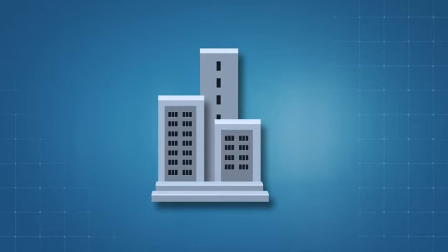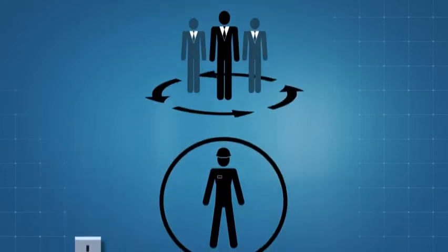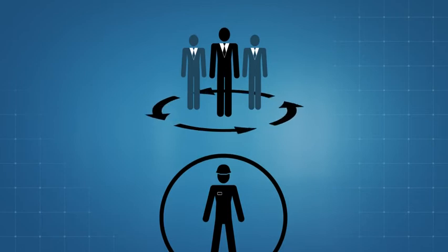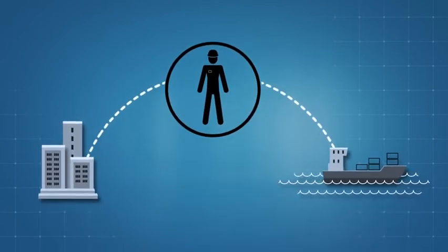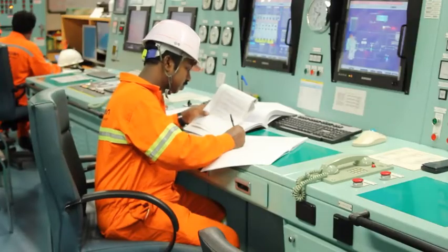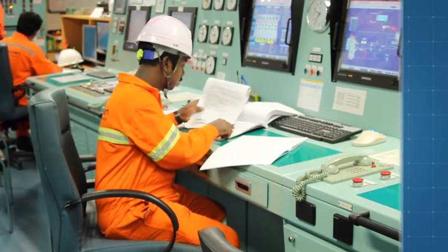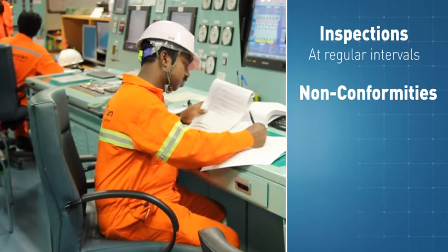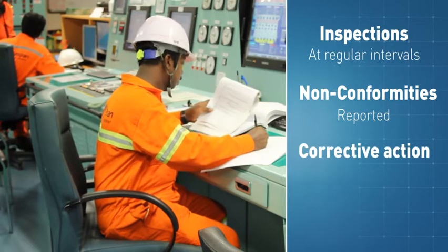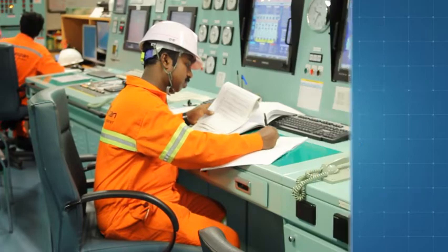To further ensure the safe operation of every ship, the company should also designate a person or persons ashore having direct access to the highest levels of company management. The DPA is the direct link between the company and those on board. Companies should develop formal written plans for shipboard operations and a maintenance schedule, ensuring that inspections are held at regular intervals. Nonconformities are reported, corrective action is taken, and records are kept.